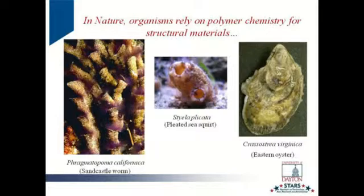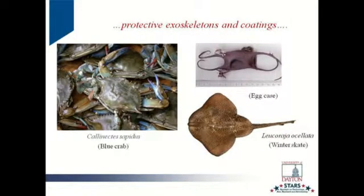So if you look in nature, there's an awful lot of organisms that use polymers to make structural materials. Here we have a picture of a sandcastle worm, a reef builder. There's a sea squirt that uses it as a structural material to make the tunic or the body of the organism. And then the oyster, which uses a polymer in making this biomineralized shell. We also have what everyone hopefully recognizes as the blue crab, where they use it to make their exoskeleton with chitosan and polymers. And we also have this winter skate where the egg case is actually made out of a cross-linked polymer as well.